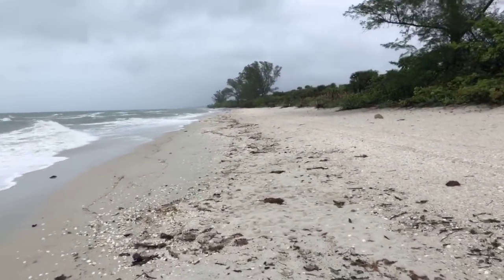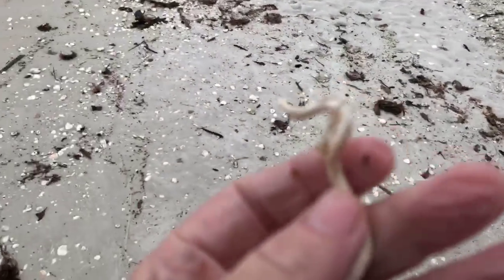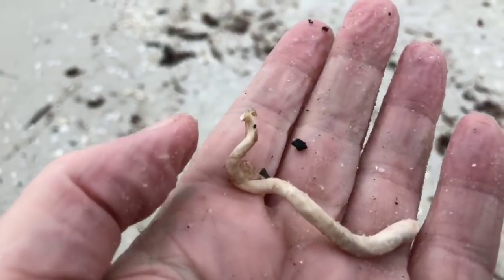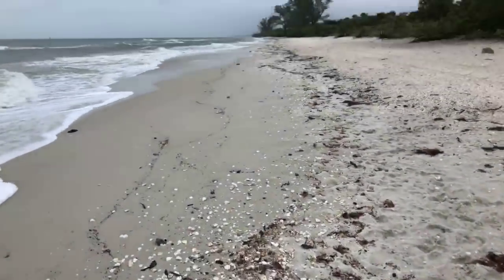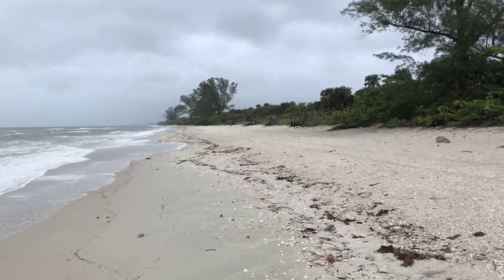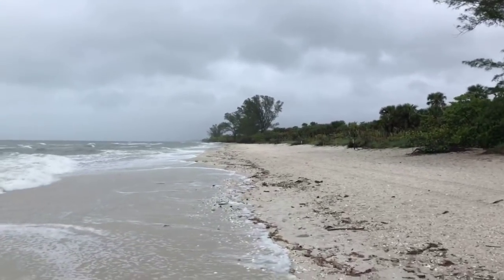All right, our connection got a little stronger there. It's a little skinny worm shell down here. Look at that. Little skinny piece of a worm shell. That's a small one, like a little noodle. Another band of rain coming through here. Connection's dropping out again, darn it.